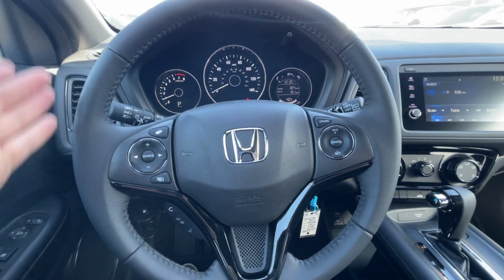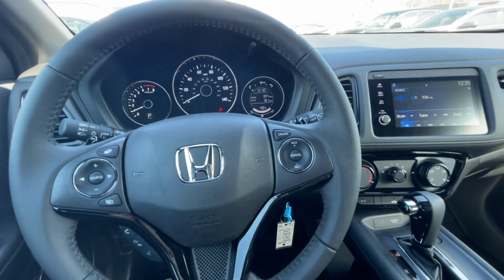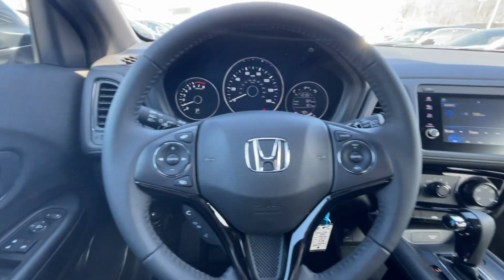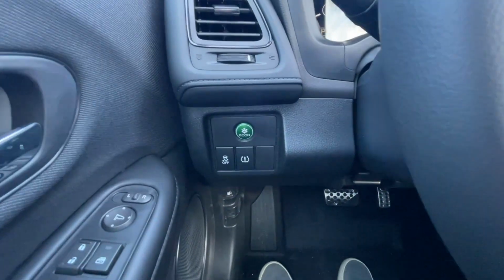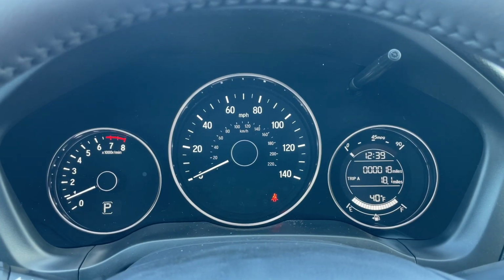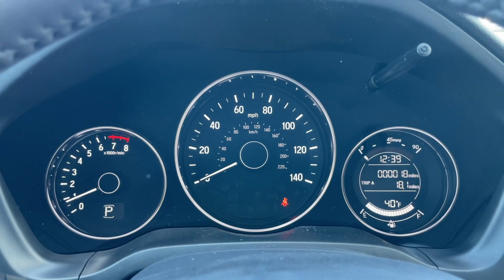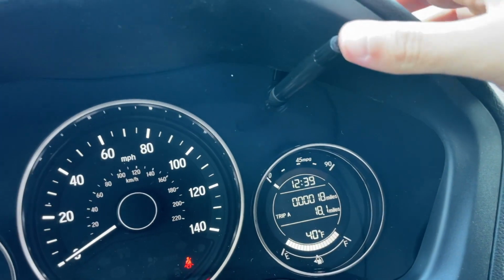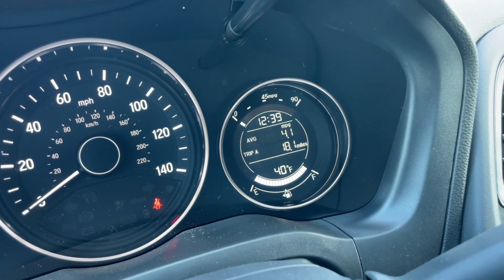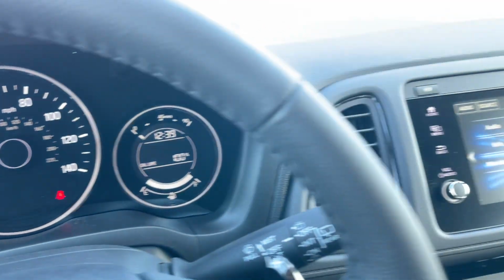And overall, I think the design looks very good. And by the way, it does have the cruise controls right here, but does not have Honda Sensing. I really wish that Honda added Honda Sensing in this sport trim, especially for a $25,000 SUV. Tire pressure button, traction control, eco button. Here are the gauges. The gauges are very easy to understand. I love the fact that the font is nice and big and clear. And this right here will control that screen on the right. You could toggle through a few things: the range, MPGs, trip A, the oil life, and here is the screen.